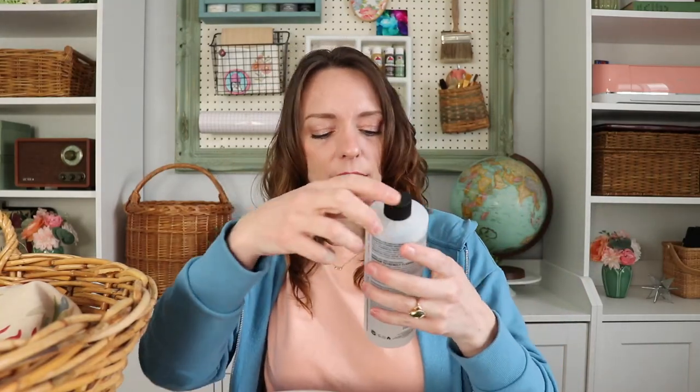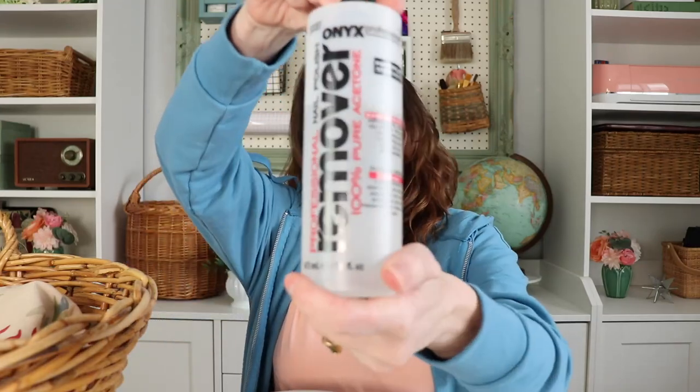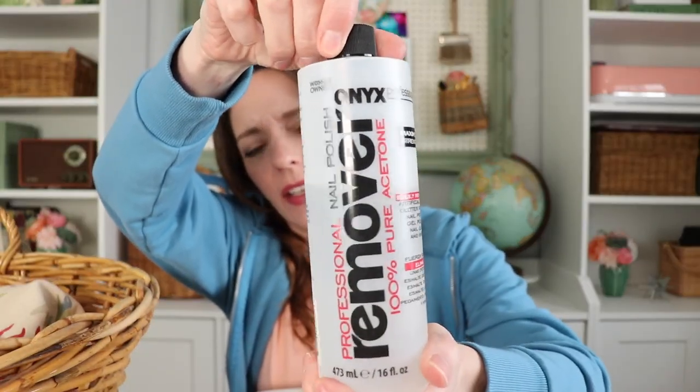Got my bowl. I get this at Walmart, actually. It's 100% pure acetone. Looks like that. You can get it at Walmart for a couple bucks. Some cotton balls. I'm so excited to try this. I hope it works. And let's do this. I will only take a little bit off. I won't do it the whole time I'm here doing this video.